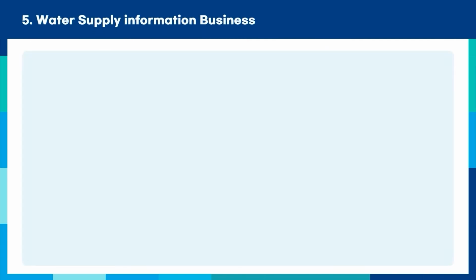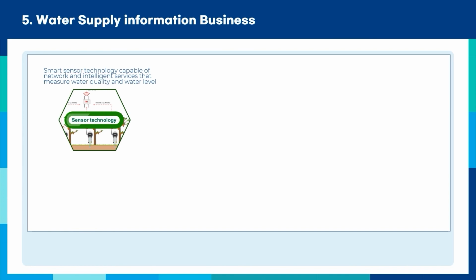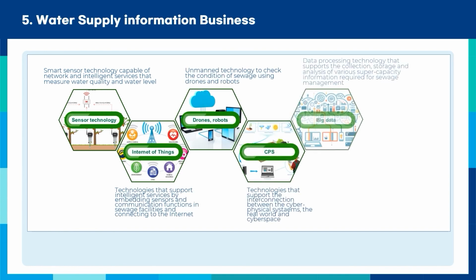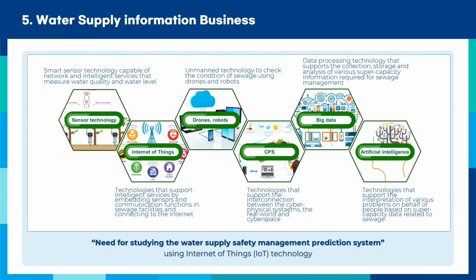We have to work toward the digitization of the water supply and the use of sensor technology, IoT, drone robots, CPS, big data, and artificial intelligence to operate a safe water supply system. The government needs to make a plan for systematic support and guaranteed funding for the active use of smart technology in the water supply.